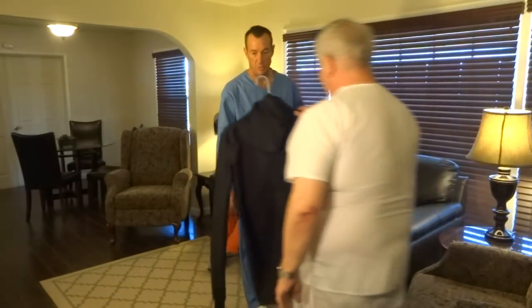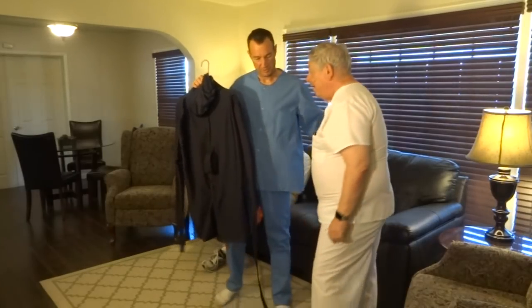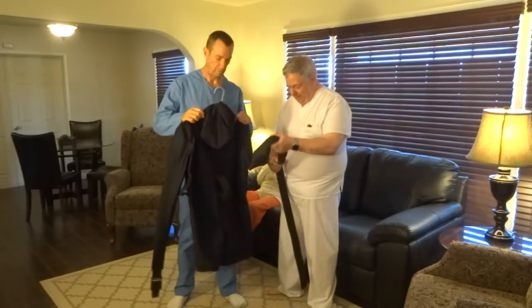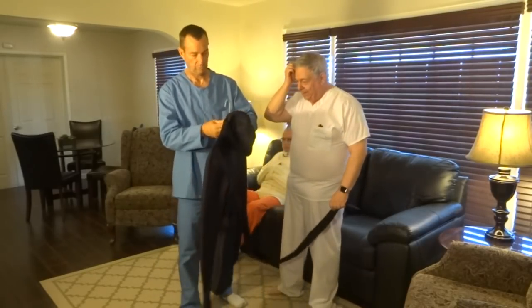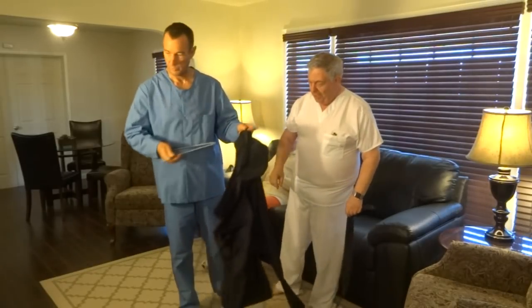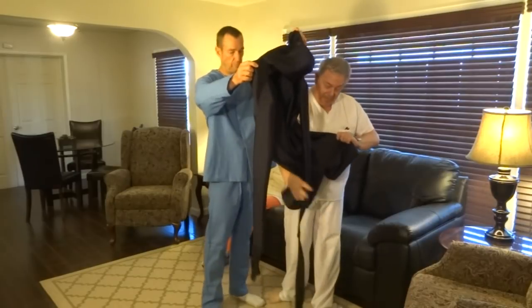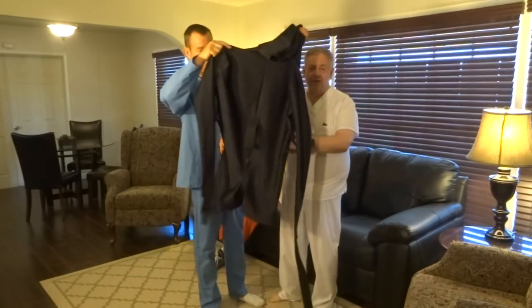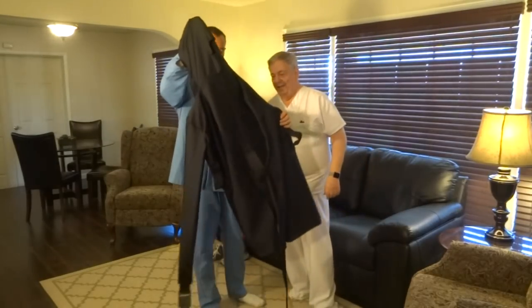Okay, this is an interesting one. This particular jacket comes from a company in Seattle. And this particular jacket is interesting in that you step into it. It has a short bottom, so you don't need a crotch strap, and you're not going to get it off. So it goes over the face and everything.